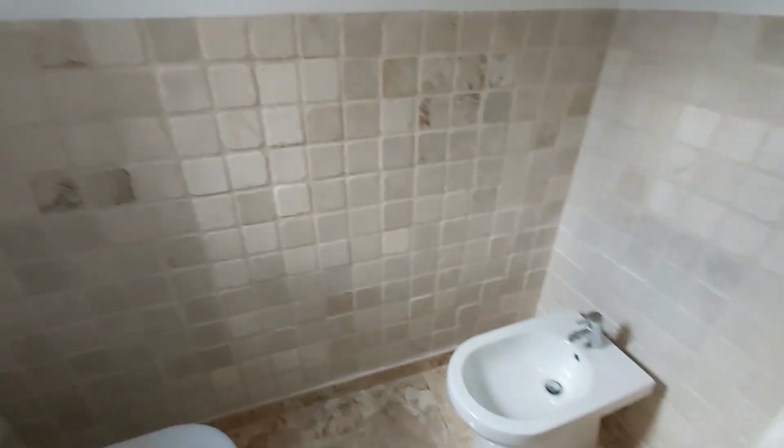Big bathroom, un baño grande, pero grande. Bathroom has jacuzzi, bathtub, and the shower, un baño grande y ducha. Y ducha. It's a bit dark, but should be alright. Un poquito oscuro, pero se debería de ver. Ducha y baño. Shower and bath.